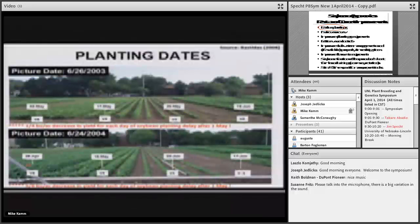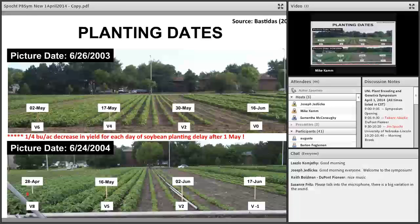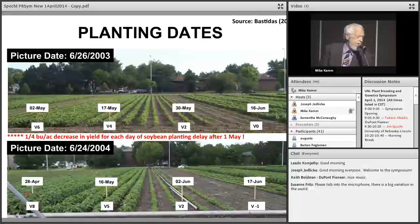So if you look here, a study we did, picture date 6/26/2003, 6/24/2004. You know the longest day of the year is around June 21st, June 22nd. So the pictures are just a few days after that. These are the planting dates of these demo strips we put out there: early May, mid-May, late May, and mid-June, about 16 days apart. And that's what they look like when we took the pictures.